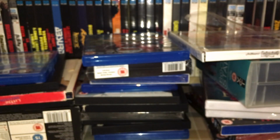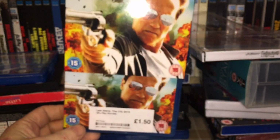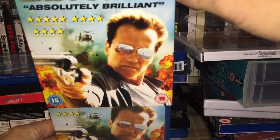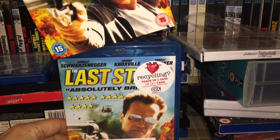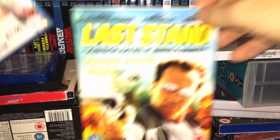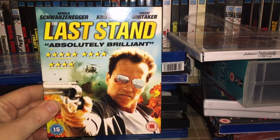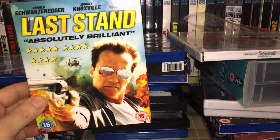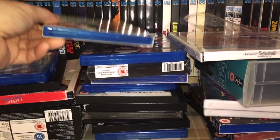Speaking of CEX, these next couple came from CEX. I got the Last Stand, £1.50. It didn't come with the slipcover. I already had this slipcover. I love this film. I think it was a great comeback movie for Arnie. I mentioned in the recent video in my A to Z about Sabotage that I didn't enjoy that one as much as I did this one, and I really like that film.